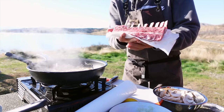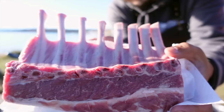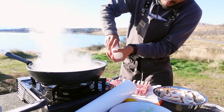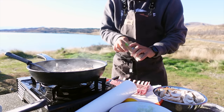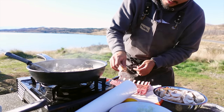Here we have our beautiful lamb, the main ingredient for today. It's not fish, it's lamb. Just gonna season it with salt and pepper, quite generously. Lamb here, it's so tasty. You don't really need to add too much to it. I'm gonna do a little bit of paprika though, a little spice.